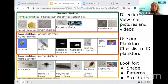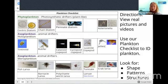So as far as being considered a plankton, they say that they need to be aquatic living drifters. So plankton can be found in freshwater, plankton can be found in saltwater, and oftentimes we find our plankton in brackish water. And depending on what type of water you're in, you'll see slightly different species of plankton. So we're just going to take a closer look at a couple of different plankton out here.